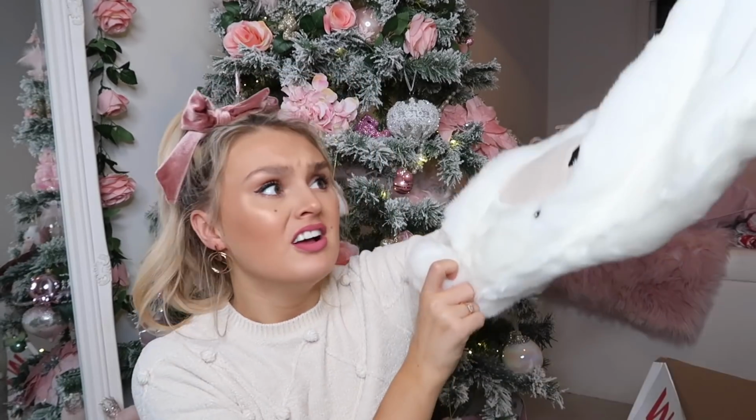Oh my goodness me, it's a huge stocking. I'm not sure what I'm planning on fitting in there. I could blooming fit my whole person. Blooming Nora, look. It's like a whole arm.